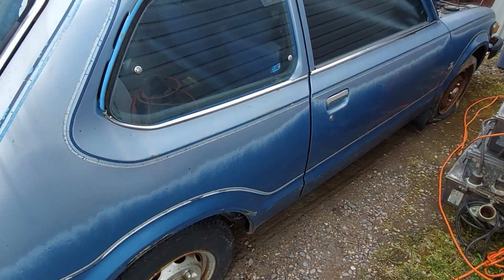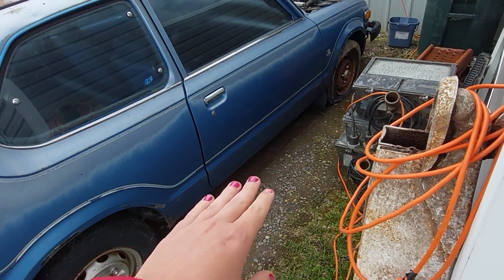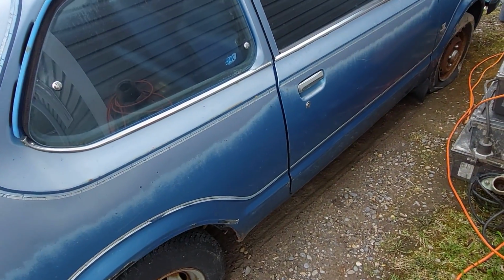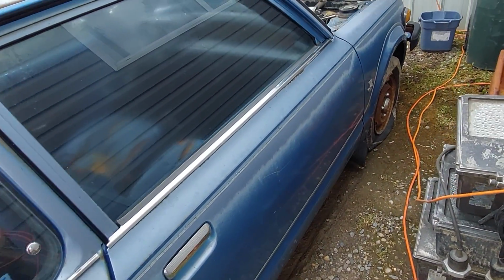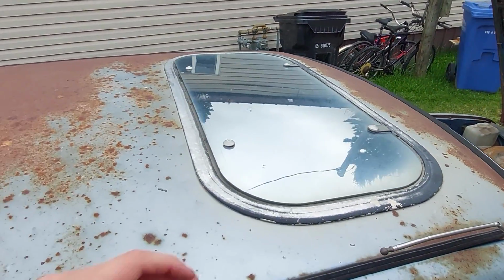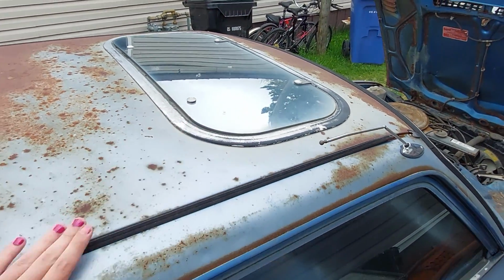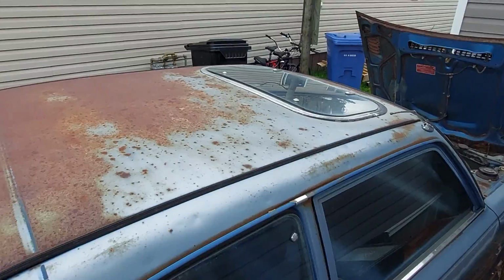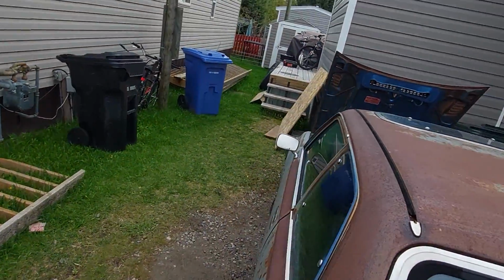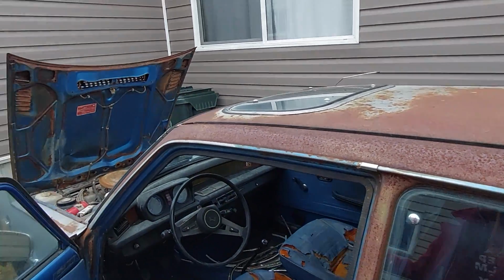Now this side, you can tell this side is just about untouched, right? You can start to see the original blue down at the bottom body line here, and it's honestly very cool. I love this thing. Up top you'll see a sunroof, and this is actually a dealer installed sunroof. This is not one of those cheap aftermarket pieces of crap. And because we don't have keys, I can't open up the hatch or anything, but bear with me here.